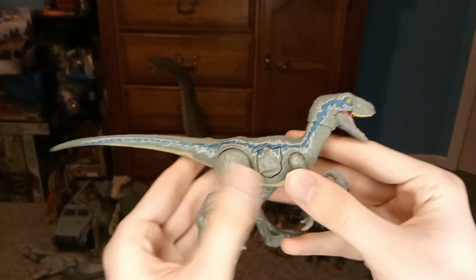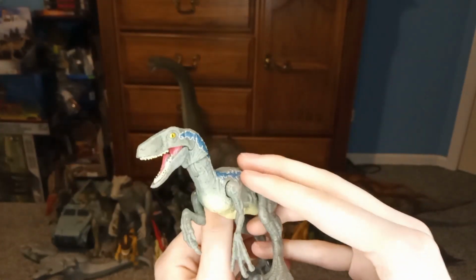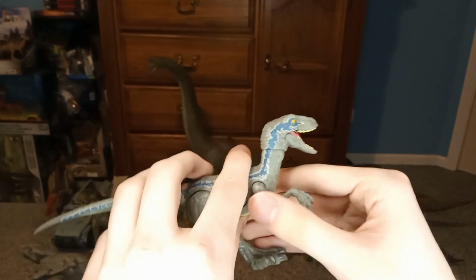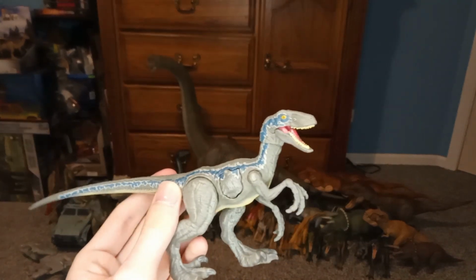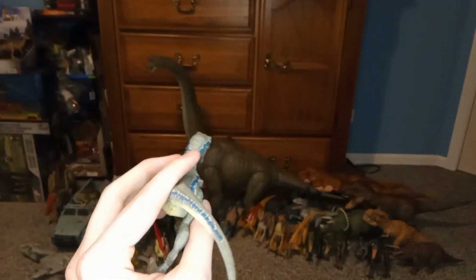This is the Battle Damage Blue, which I think has a really good sculpt, nice articulation, and just overall it's so much nicer than the Attack Pack. Such an upgrade. I really wish there were a few more raptors Mattel has released that stack up to this one, but this is probably one of my favorites.